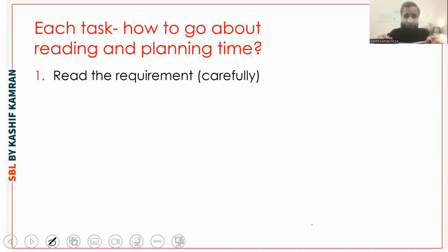Look at the number of marks. See how many marks you have, how many points you will be writing. For example, if it is a 12 marks requirement, and each well-developed point in SBL is 2 marks, so 12 divided by 2 is 6 good points. So you know how many points I need to fetch from the case study when I'm reading. So reading the requirement in a very organized manner is very, very essential for the number of marks, how many points will you write, the format, what technical marks are focusing on, what is the subject matter, what should I do? Everything should be absorbed.